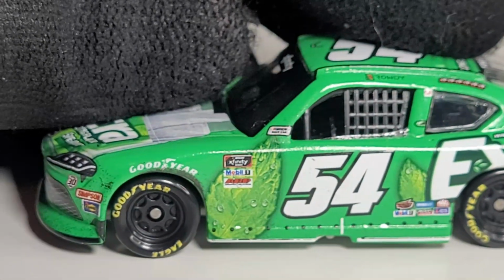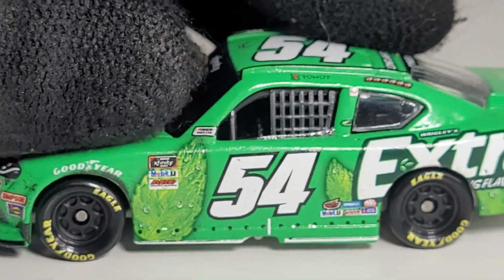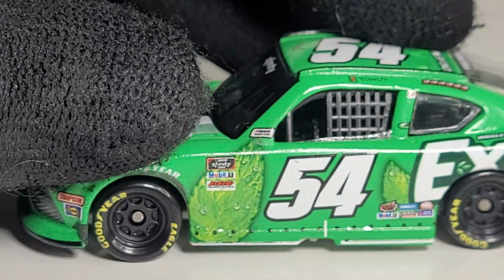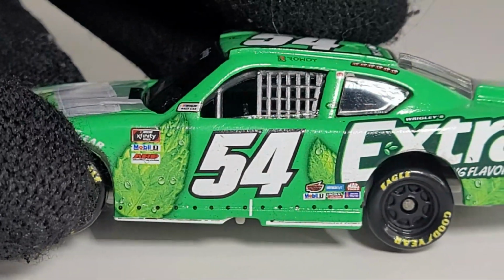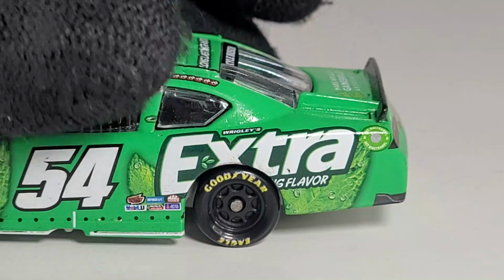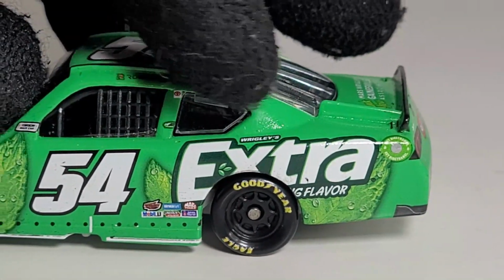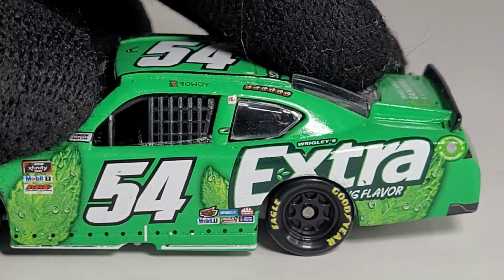Going down to this side, we have a lot of nice little buildup and tire marks and stuff like that. More white side skirts, I like that. But look at this, guys. We even have a nice little spearmint leaf right there, and it's got little droplets. That's really nice detail. A nice little dirty 54, some more Extra. Now, this is probably another reason why people do not like this, but this is how the car was, guys. As you see, the Extra logo is kind of cut off, but that's how it was on the car. You can't blame Lionel for that, guys.